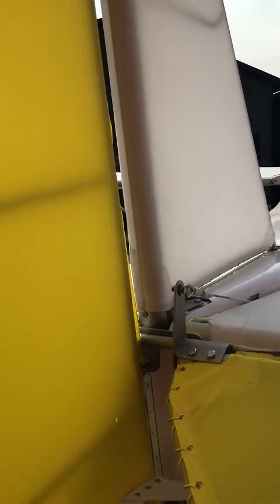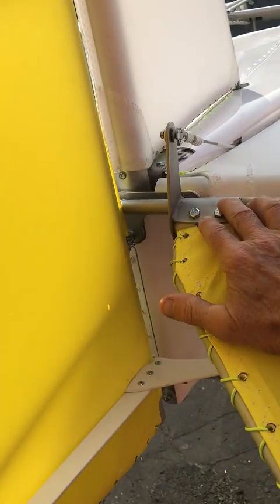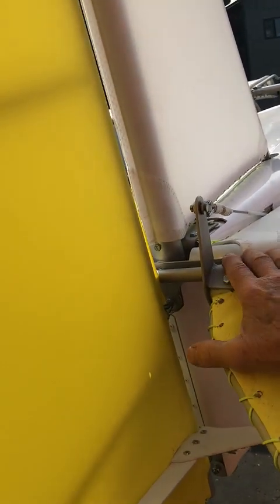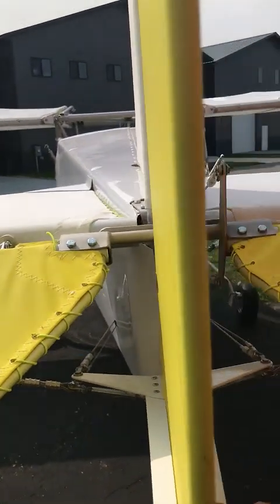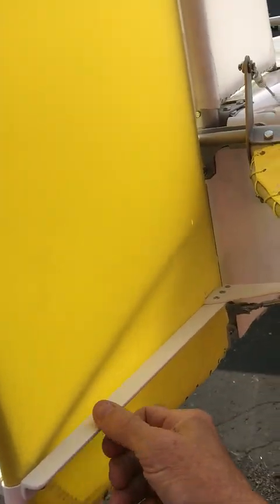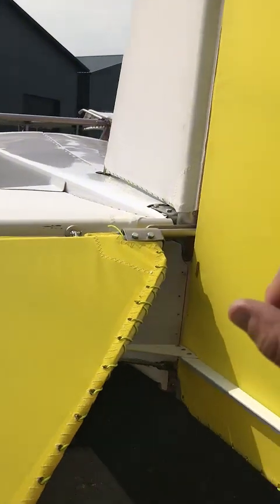A couple of changes happened. This piece here which connects the two elevators has been beefed up, made a lot more solid, and it's a much heavier duty structure. The other thing we're seeing is a rudder horn, and the horn comes all the way back to the back side of the rudder. The old one was just a lot lighter version of that. It still uses the same flying cables.